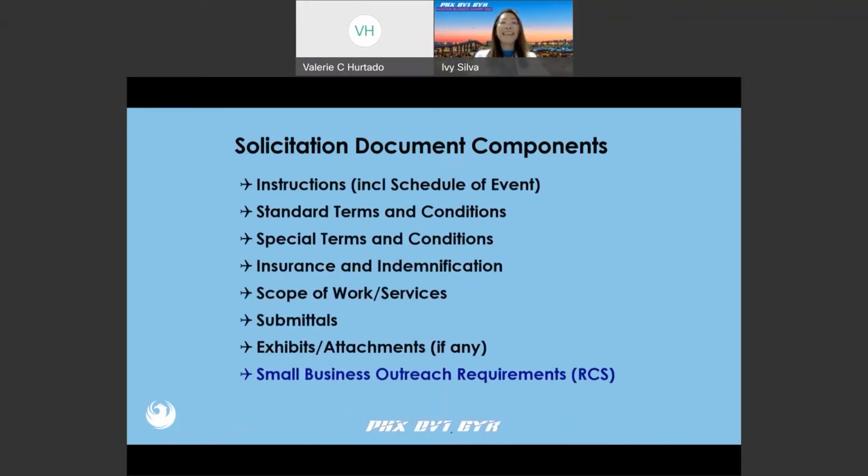In these slides, we are going to give you a quick overview of the type of information contained in our solicitation document. There are up to 8 sections in our standard solicitation document. We will be talking in more detail about some key sections after this slide, but before we leave this slide, I want to point out the last component in the solicitation document, called the small business outreach requirement. This requirement typically applies to our revenue contract solicitation, which is the revenue generating type of contract.